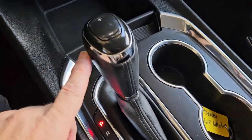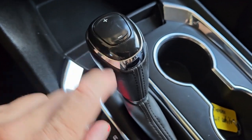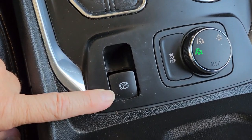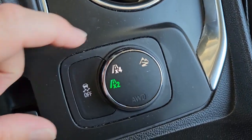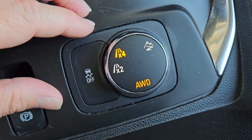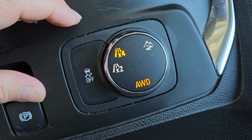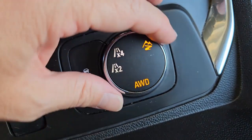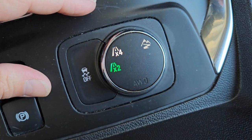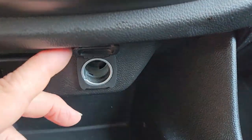Take a look here at the controls. This one has manual modes here if you put it on L. So that's super nice. Parking brake release. This controls the all-wheel drive. So you turn it here for four-wheel drive. And then you can turn it again, and that's for off-road. Fantastic. We'll put it back on two-wheel drive. Really quick here. All set. There you go. All the way back. Down below here, power plug for your phone.